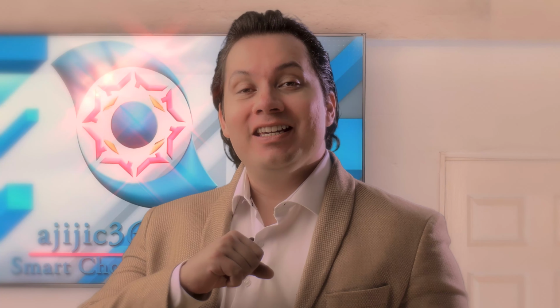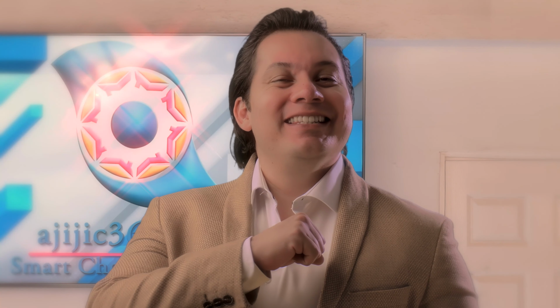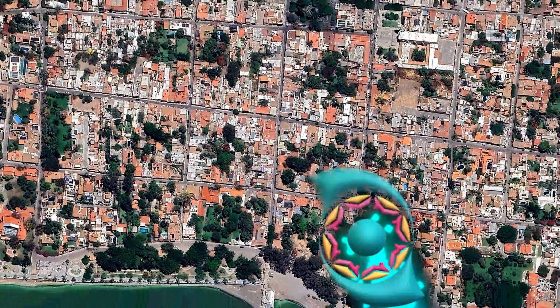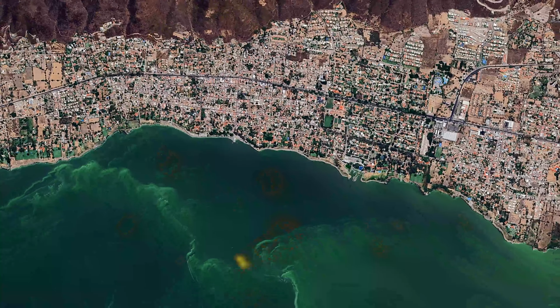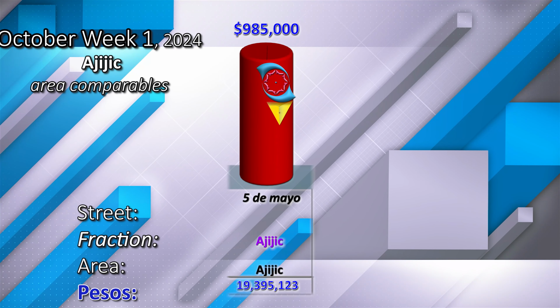This week, we're going to start with a property in Ajijic, right on the pier. Let's review this property in Ajijic Village. Offer at $985,000. Cinco de Mayo Street.